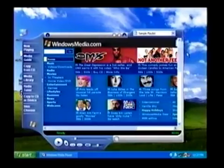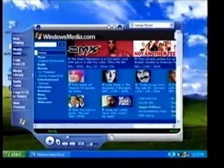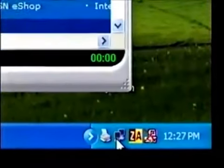Now, all the programs that you have that are running are probably going to be along this area of the taskbar. It's great because when you have multiple programs open, you can gain quick access to them right here by clicking on them. Now, finally, in the right corner of the taskbar is the System tray. This displays the time and lets you adjust the volume and shows you some more of the running programs.